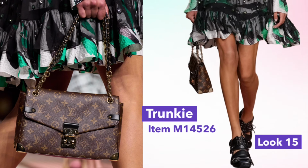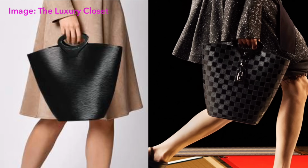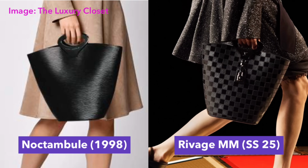I do like that we see black leather trim on this bag as opposed to the vachetta leather. I do think a lot of people will like that. I would love to know what you think of this new style called the Trunkie. Another new bag, which is actually not so new, that we saw on the runway is the Rivage.